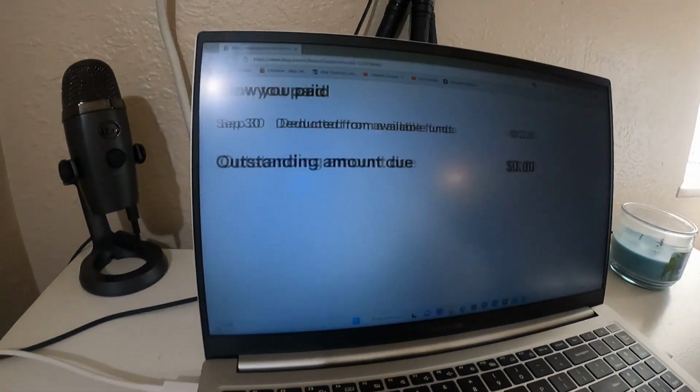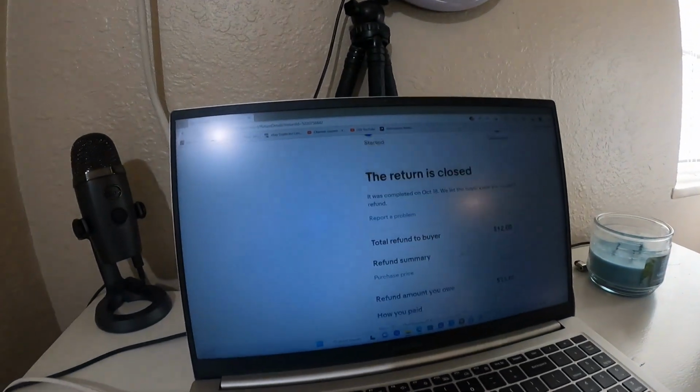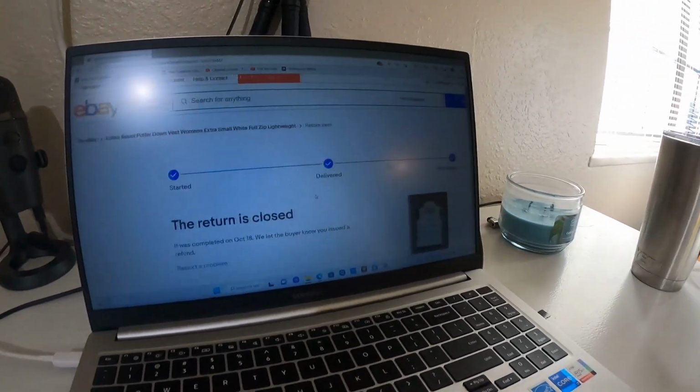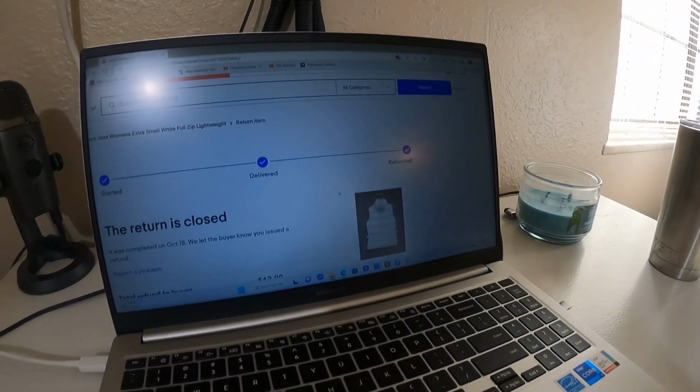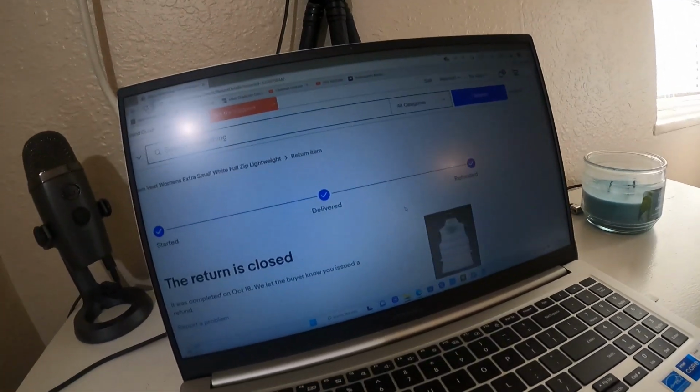They'll determine if the buyer is really misusing their policy or not. And if they are, they'll tell you right here, outstanding amount due, $0. So since I don't owe them any more money, that means the case was closed in my favor. Just want to give you guys that little hack because buyers are out there saying doesn't work or defective on a piece of clothing. Either you put it on or you don't, you know what I mean? So hopefully that helps somebody.